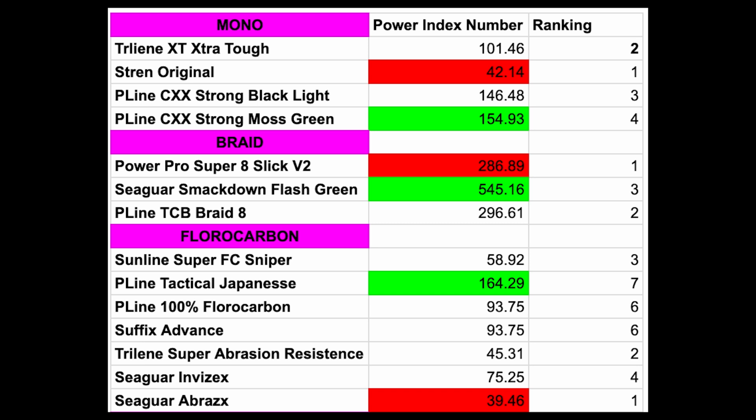In the fluorocarbon, we had seven different types of fluorocarbons that we put together. And again, it was the P-Line that stood tall. The one that really jumped off the charts, though, was the P-Line Tactical Japanese fluorocarbon, and it was the only one of the seven that we tested that made it over 100 in the power index. The other two that were right there as a close second were the P-Line 100% fluorocarbon and the Sufix Advance. Both of those were just under 94. Those were the only ones that were close.